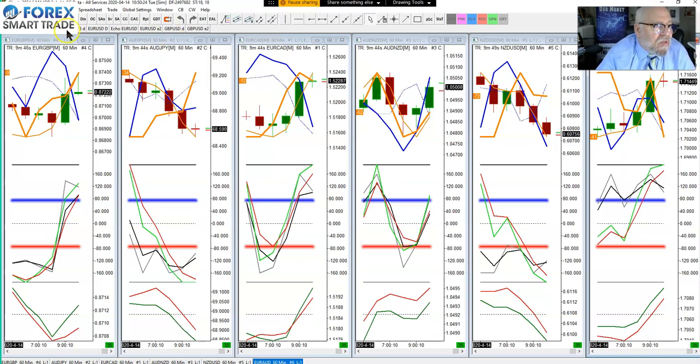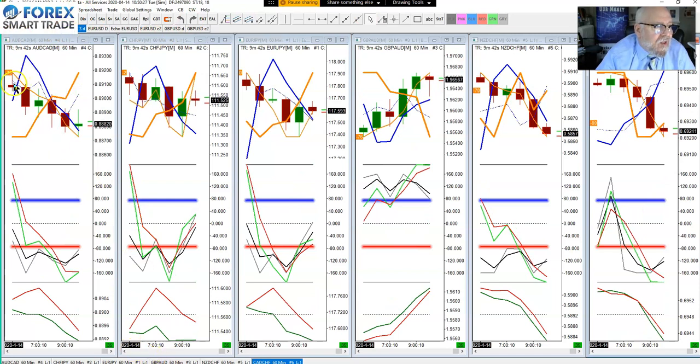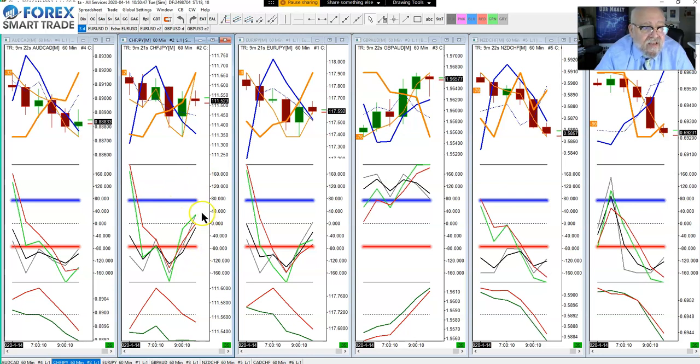Let's check out the third list. Australian Canadian, minus 35, no. Swiss franc yen, minus 2, that's a yes. And then when I go down and check for confirmation, I've got all my lines in the middle of the channel. So that's a no. I want all the lines up here. So this still has some up in it. 0, that's a yes. But all my lines are down here. I want all the lines touching or above the blue. So it's not ready yet.